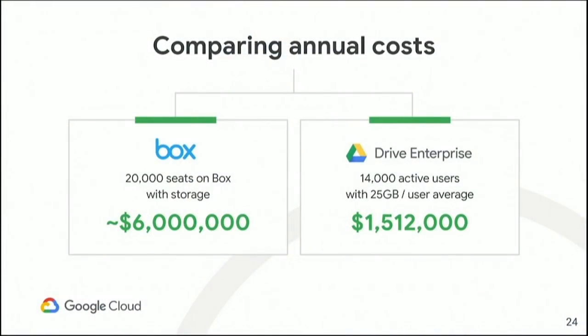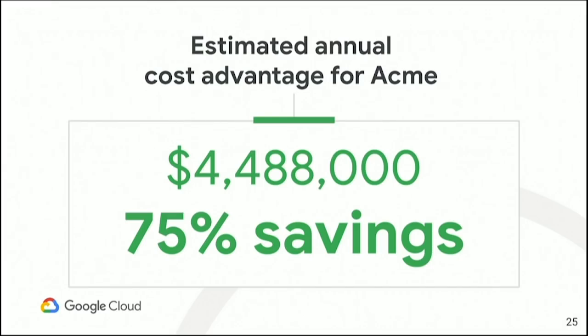Okay, we'll keep going from here and net out the total cost savings if you're using the Drive Enterprise active seats, pay for what you use model versus Box. Multiplying out for Box, $6 million. For Drive, $1.5 million, a 75% cost savings because of this business model. Now, I really hope that our move to consumption-based pricing drives the entire industry in this direction, because this is the customer-friendly way to charge.